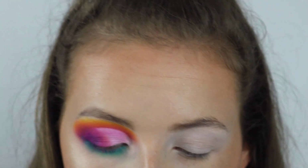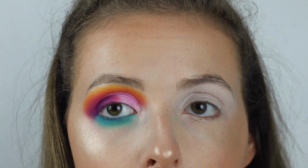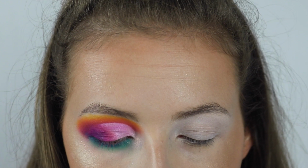Okay, so for lashes, I'm going to speak about these now so I can put them on off camera when I do my eyebrows and my mascara.